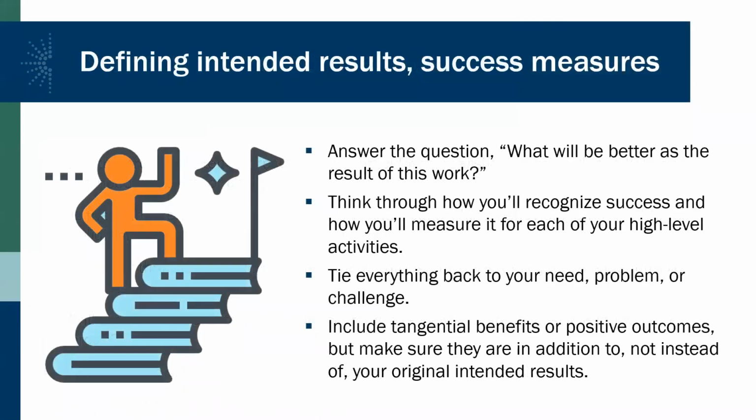We often hear that defining intended results and success measures is challenging for applicants. So it's worth spending a bit of time on this here. Let's think back to the questions we referenced a couple of slides ago when we talked about defining the need, problem, or challenge that your project is addressing. If you said someone will learn something, how will you know? If your problem related to segments of your community being better able to work together, how will you know when that has been achieved? If you're digitizing to expand accessibility, how will you know when you're done with it?